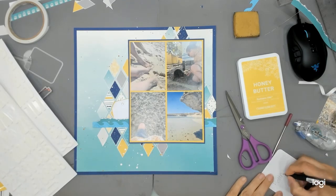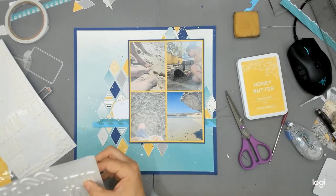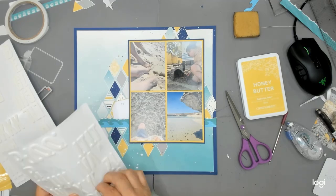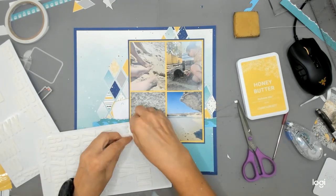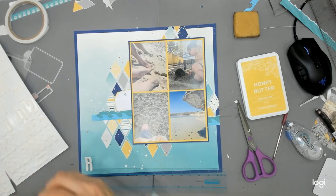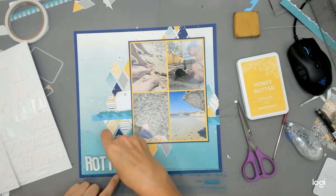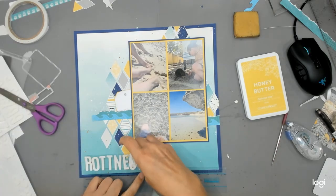Now I am looking at these foam alphabet letters. I've had these in my stash since I first became a consultant, so they've been around for quite a while, and I'm looking to spell out rottenness. I don't have an S, so I cut a 3 into an S and formed that letter. On the final layer, if you look hard enough, you can see that there's a join there, but it did seem to work.